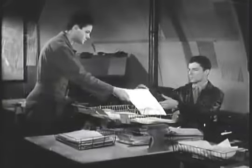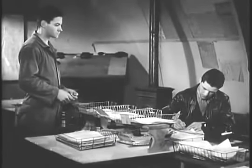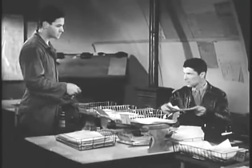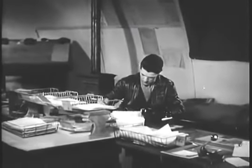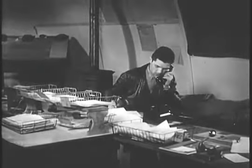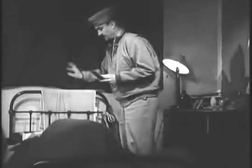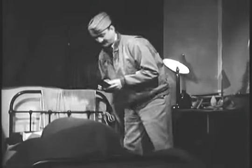The field order is received at the fighter base by the duty officer in group operations. He checks the field order for the group rendezvous time with the bombers. He calls maintenance, armament, and others. And in the still dark hours of the morning, a squadron intelligence officer shakes the pilots out of their deep sleep. Briefing at 6:30.